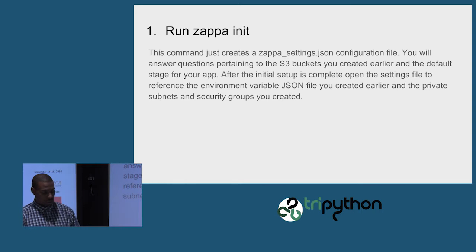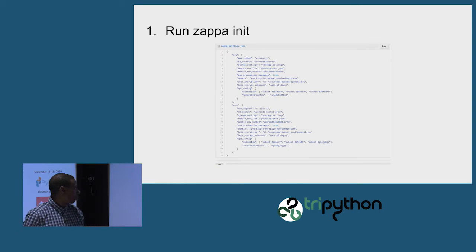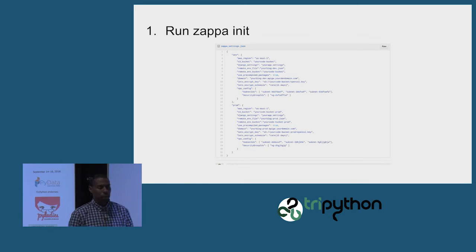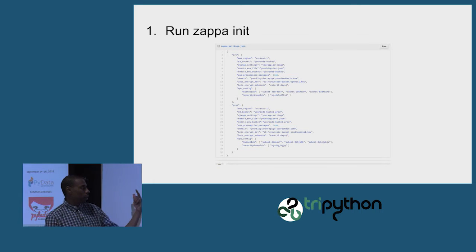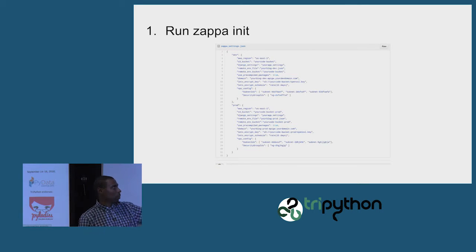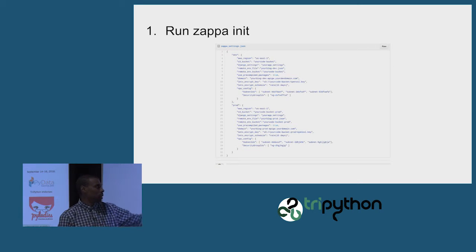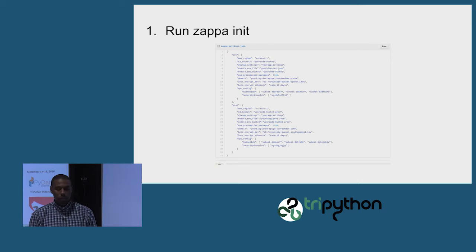And I'll show you. It's just a JSON file, and you load settings about your environment variables, what bucket to look at to pull down a JSON file that has your environment variables in it. And also it tells Zappa where to look for your Let's Encrypt key.